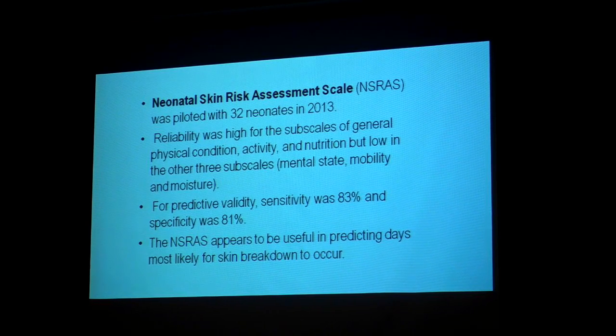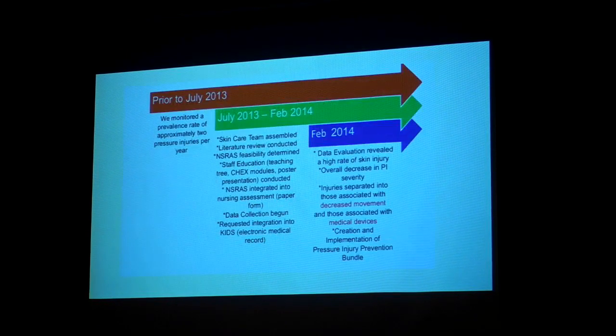So the neonatal skin risk assessment was piloted with 32 neonates in 2013. Okay, so here as we can see, there are three scales which were piloted to evaluate which one is best. But they mentioned the preferable one is the neonatal skin risk assessment scale because it is useful in predicting babies more likely to have skin breakdown. So the study's sensitivity and specificity, you can see here.